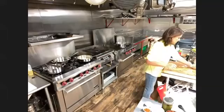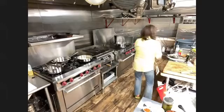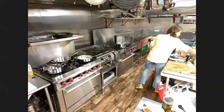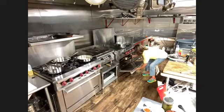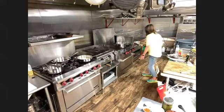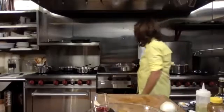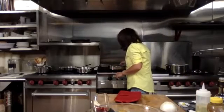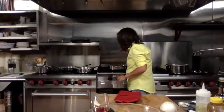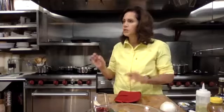Okay, let's check our beets. I'm cleaning my board again. I'm just pushing it off to the side for now. And I'm going to get my beets out and see what they look like. I can see they're sizzling. You hear that? Let's taste one. So I'm looking to see if it's tender. It is not. It's still got a crunch. Mine need at least, I would say, 7 more minutes.